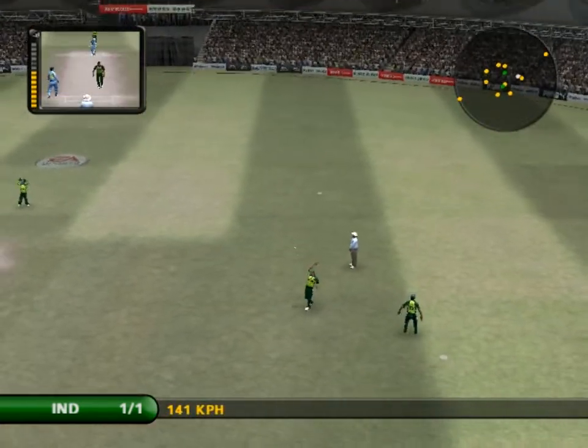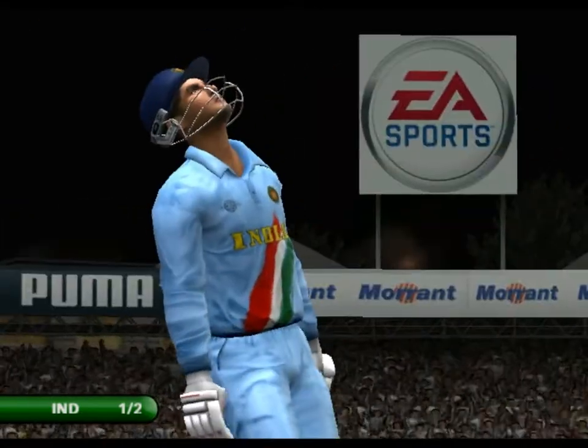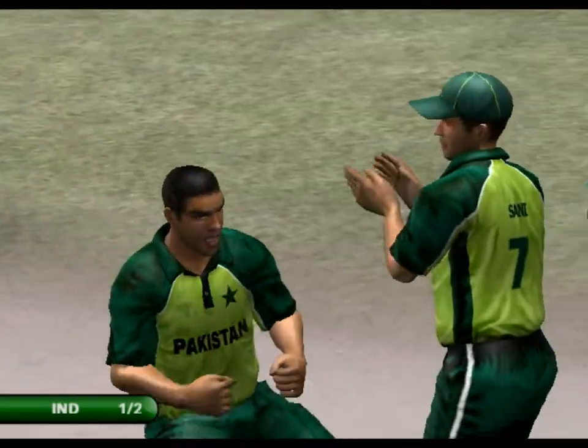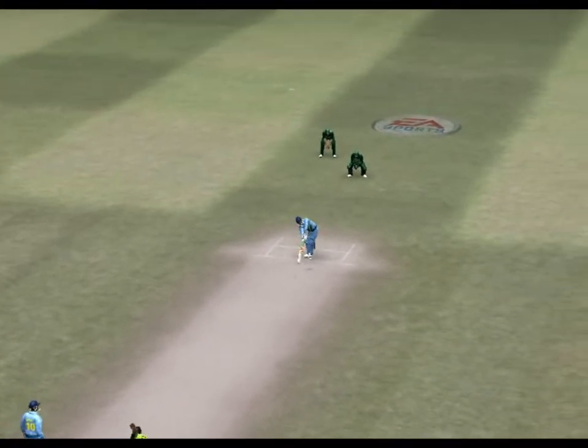Out. He's been caught. Now have a look at this again. That is a good example of how to take a catch. Well, his bowling was speed and accuracy. Fine spell. Really good. Let's see the action replay of that.